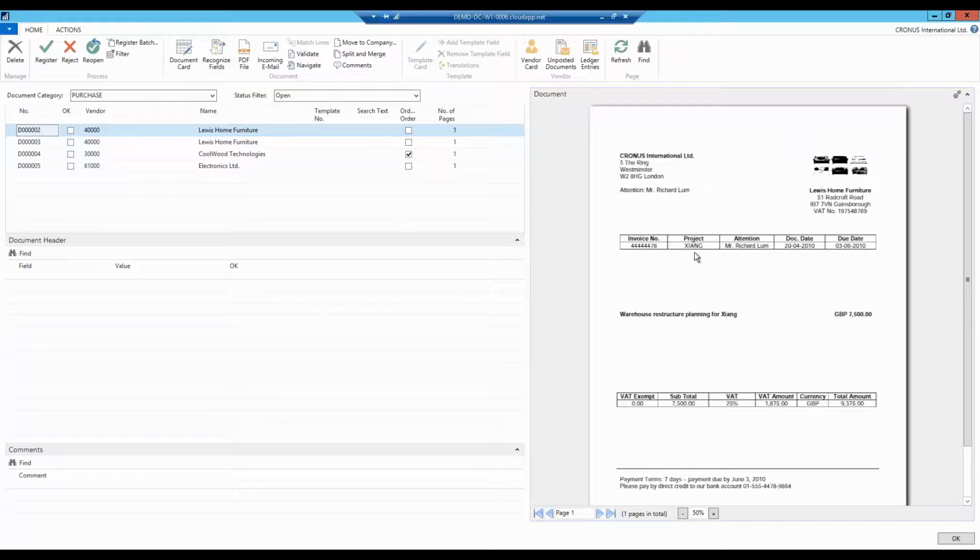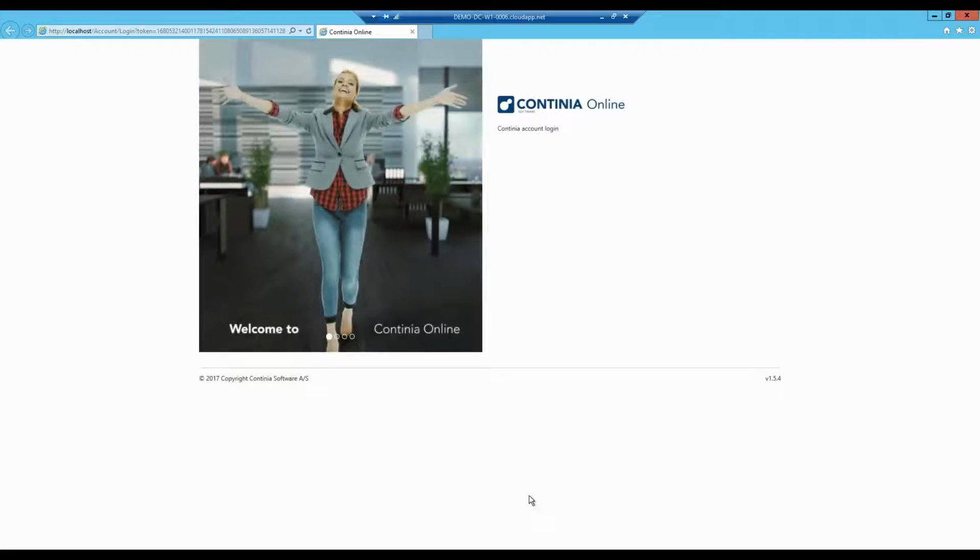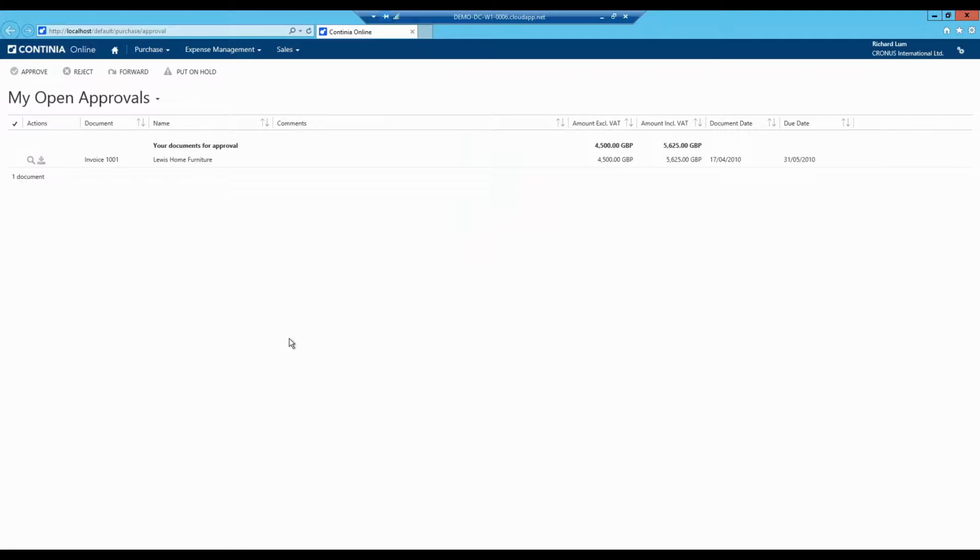We must also check that the web portal behaves properly. So I will open the web page and have to wait for the service to start up, load the pages, generate the views. We'll give it a few seconds. Login is completed. Just need to view the list of documents to see that it works. And there we are.